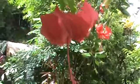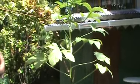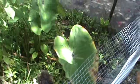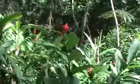Hibiscus. There they have a little backyard garden with different spices like peppermint. This is the okra. It's in the same family as the hibiscus because it also makes a yellow flower. This is the dasheen plant. We use the young leaves to make the soup, the kalalu soup. And the dasheen is the root underneath. Now they use it more to eat. The ginger lily.